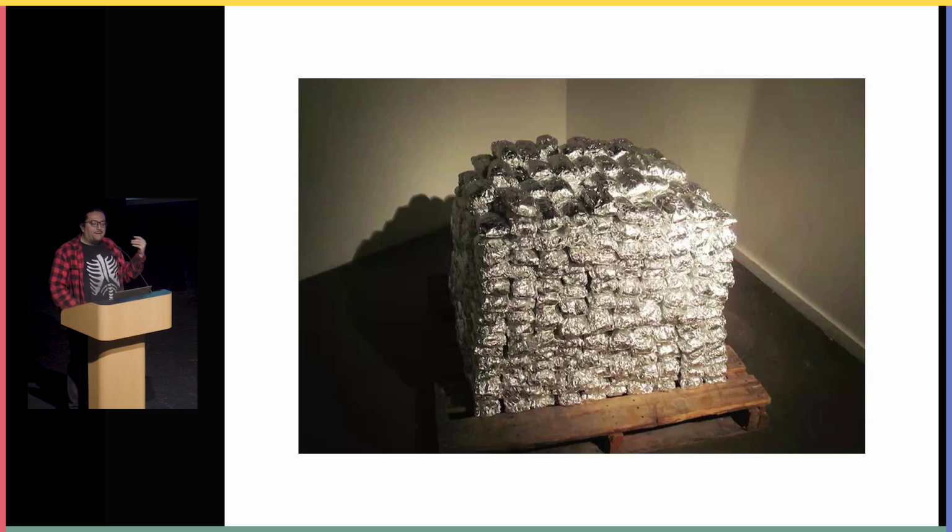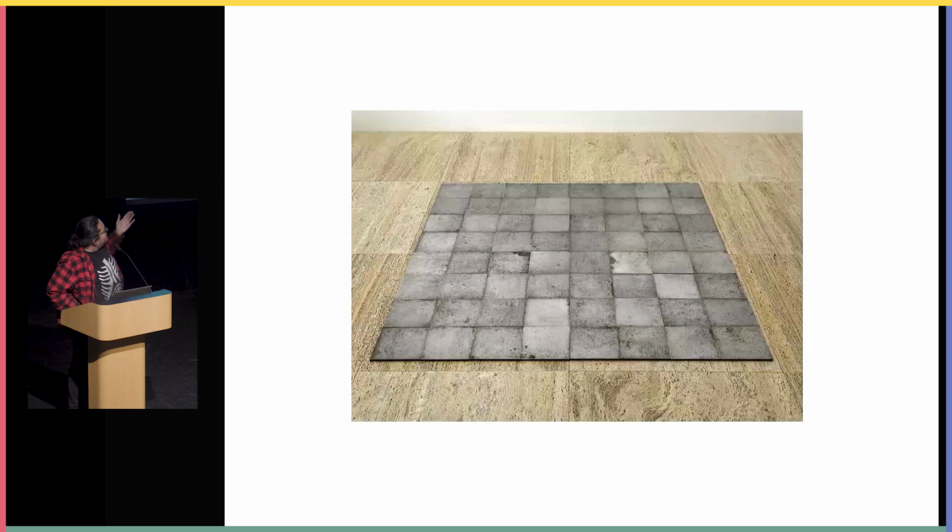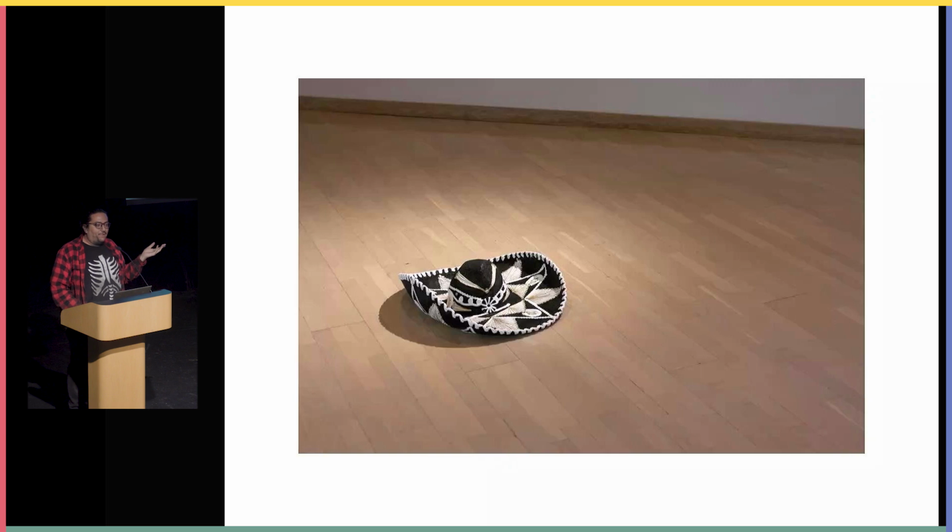This is how many Guatemalan tamales it would take if I ate 3 a day for a whole year. This is what it would look like, piled into a cube. My mom and my grandma helped me make this one. This is a piece by Carl Andre. I think you guys got one here in Milwaukee. It's a floor piece that you can walk on top of. And this is my floor piece, Flor Sombrero.